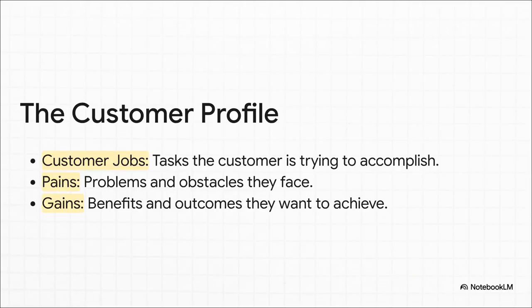So the canvas is split into two halves. First, we have the circle. This is all about your customer. And we're going deep here. What jobs are they really trying to get done? What specific pains and frustrations are getting in their way? And what are the gains, the outcomes they're dreaming about?